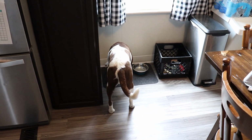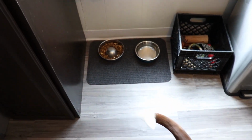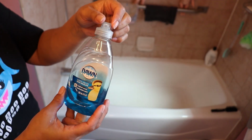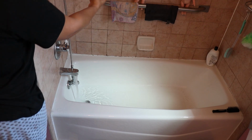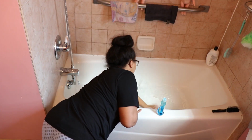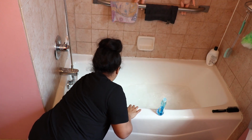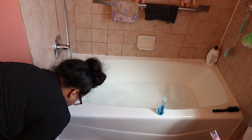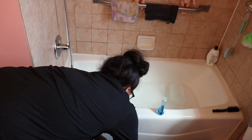Now, as far as his grooming routine goes, I did order him some mane and tail. I'm waiting for it to come in the mail, but I'm going to switch to using that. But for right now, I'm just using this Dawn Blue dish soap, and I don't use too much of it. I just put it in the water and make it bubbly so that his paws can soak, and then I pretty much clean the top of him with a little bit of it. He's never too dirty, but he does get filthy, so just enough to remove the dirt and odor and get the excess oils off of him. And we do this about once a month.